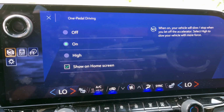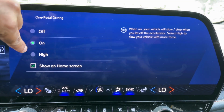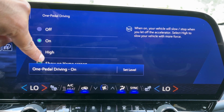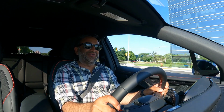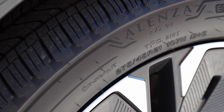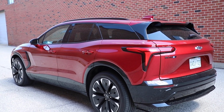You can have it off, and that's fine if you just don't have any interest in it. You can put it on, and the third option you have is high, which makes it a very, very aggressive brake regen to get back some of that power, and it's not quite jarring, but you really do feel it. The RS trim comes with 21-inch wheels, and the LT comes with 19s. What's interesting is that there is no change in range at all. It's still the same 449 with the all-wheel drive version.